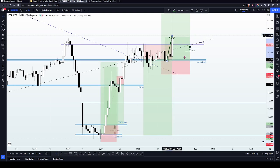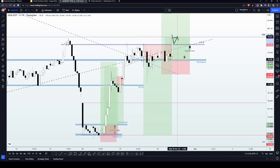So what this simply means is that a breakout of the structure is more or less a bullish signal here, and price appears to have done a retest of the structure, as we can see a sharp rejection of this level, and we can see bullish momentum continuing to the upside around this area.